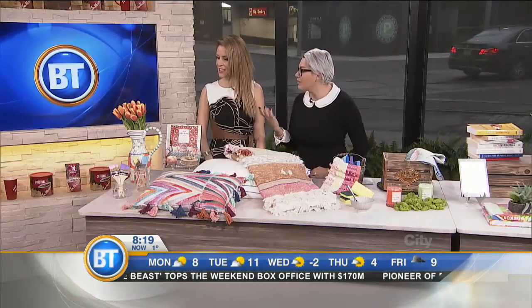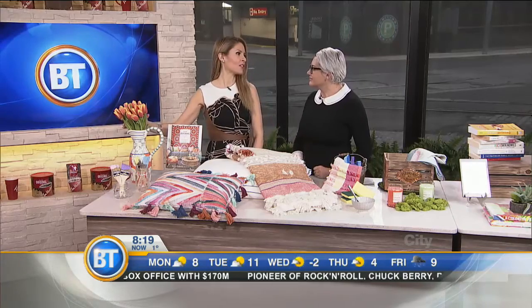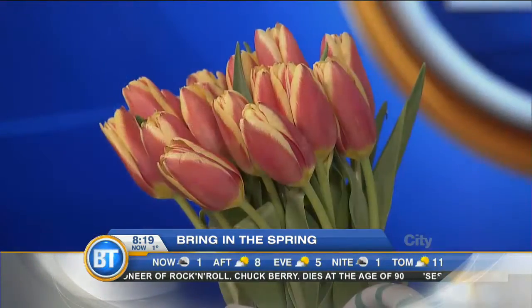So there's so many quick, affordable, and local ways to bring in freshness. Off the top, visit the flower markets. These tulips instantly bring sunshine and they make me feel happy. And we were saying we think tulips and daffodils are kind of the spring flower.